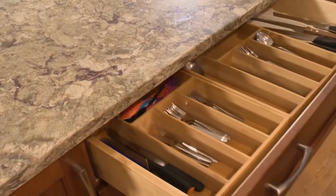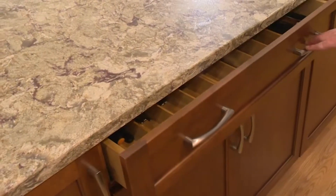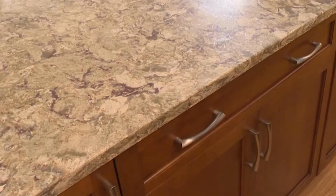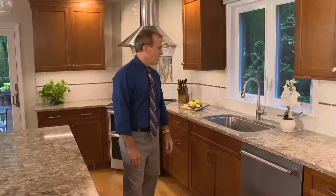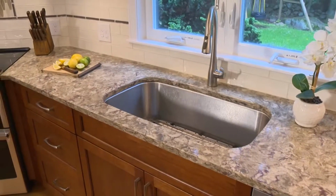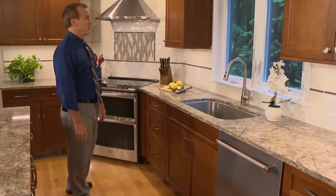Obviously, these Ultracraft cabinets have the Blum slow close doors and drawer glides, so everything in the kitchen is slow close. That's a really important thing. Nice big sink and centered on the brand new window. Everything, all new doors, all new windows, so everything works perfectly.